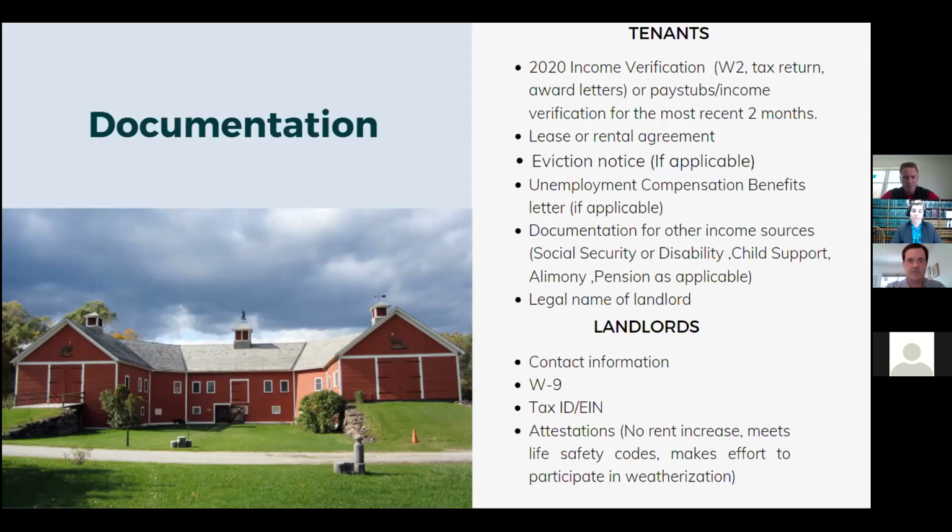We're also working on a form that will be attached to the application. So if landlords had a verbal agreement, which we never encourage, they can come up with something that will basically give the same information as the lease, and we can use that documentation as well. Tenants who received unemployment, having that available if that's their income documentation, or Social Security, disability, child support, pensions, anything that's applicable to show how much they've earned, since the income eligibility is.